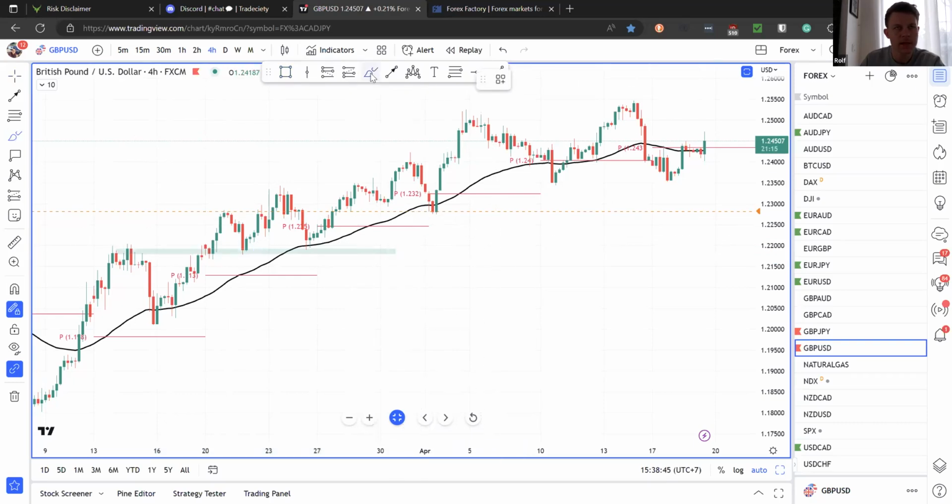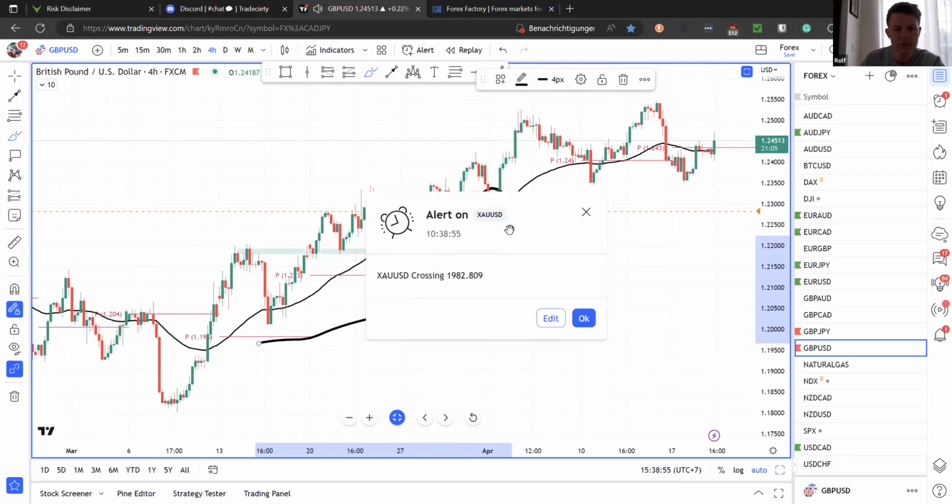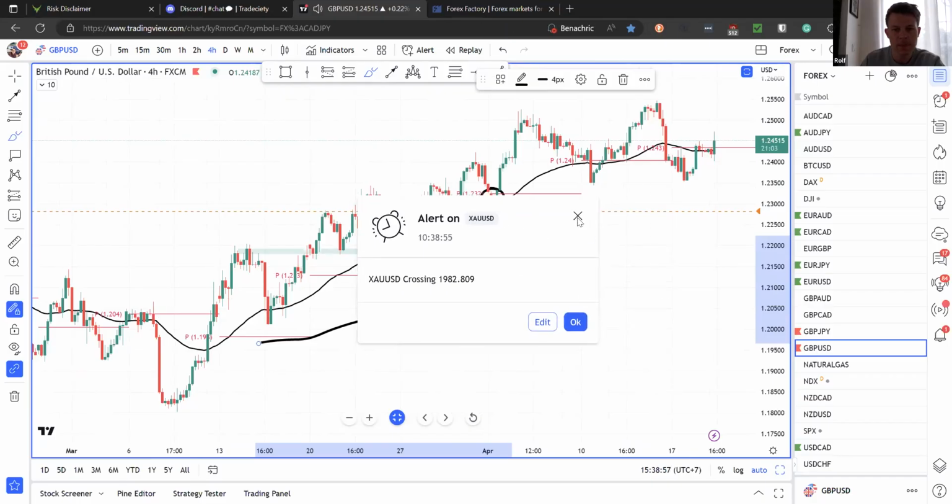So I think there are some videos in the course as well where you look for pullbacks into the higher time frame moving average or the higher time frame pivot point structure, and you try to trade that in line with the trend.